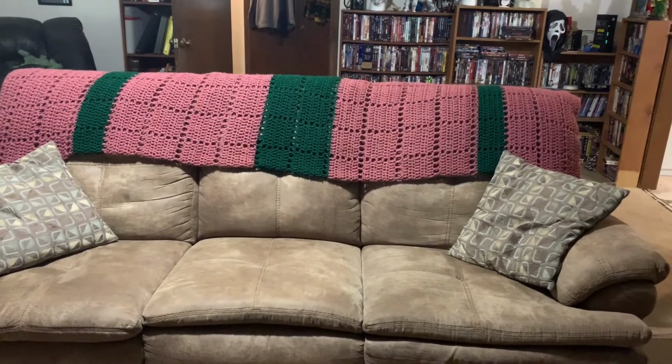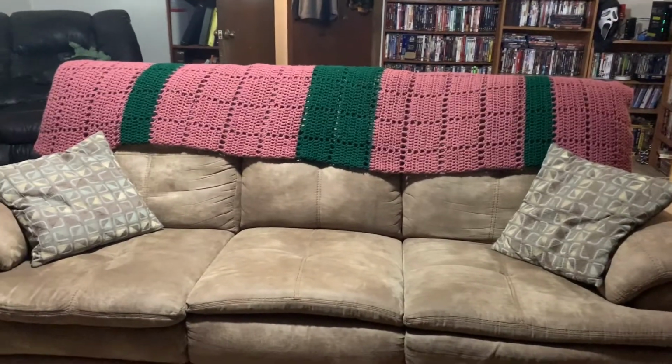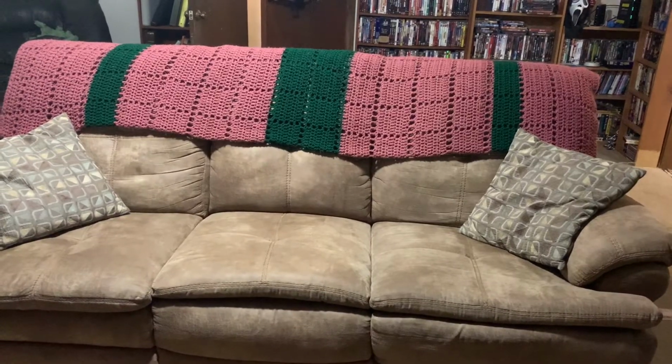And my couch. I think it looks a little more fall-like with this color on it instead of just the plain white. I think the plain white might go back up there for winter. That'll be good for Christmas and winter, probably.